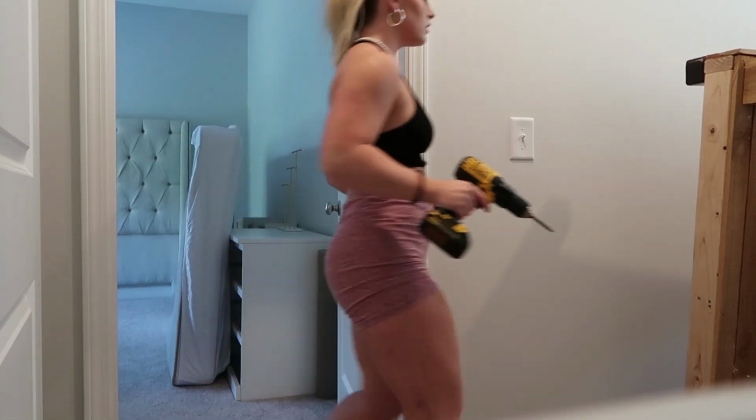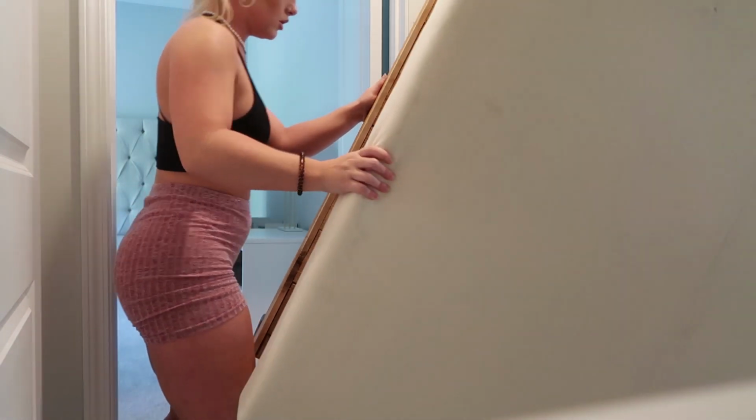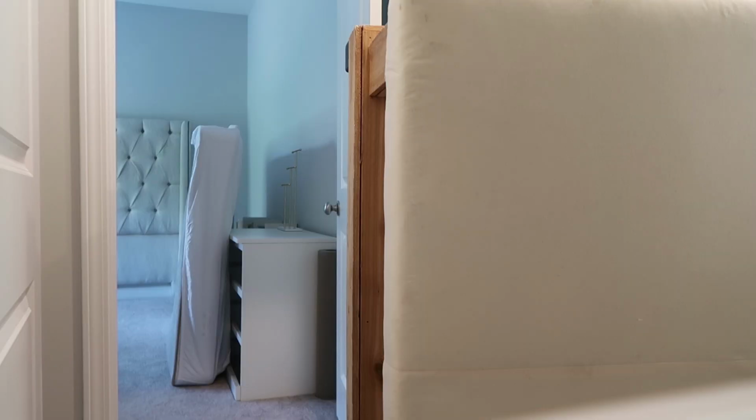Fuck. Okay. Okay. Ooh, fuck. Let's see if this works. I really hope it does. Should we start with trying to get it close? Wait. What? I guess it doesn't fit. Well, that was a fail.